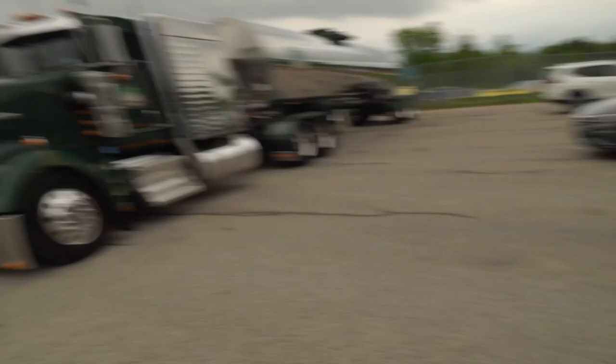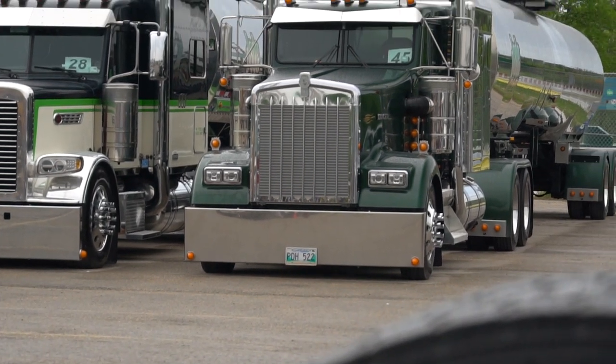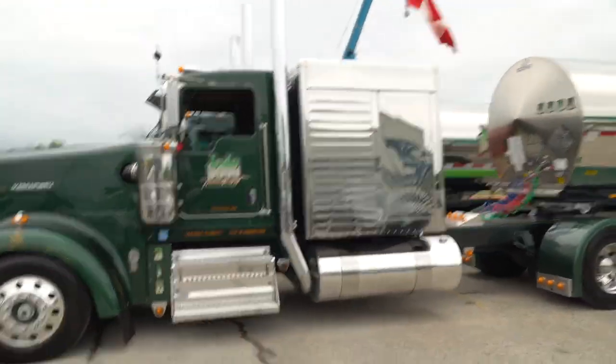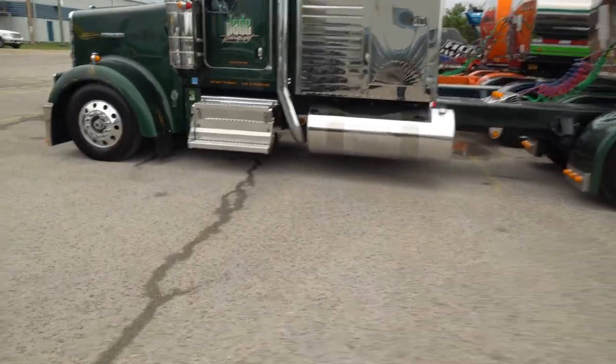It's starting to rain now, so I want to get a few more trucks in the vlog here before it starts pouring. Hopefully it doesn't, but I seen this truck last year at Show and Shine in Winkler, Manitoba. It's Dennis Duran's truck. Toaster. It's got the old school Mercury cab on it, but this is a new truck. So let's check it all out and see what it's all about.